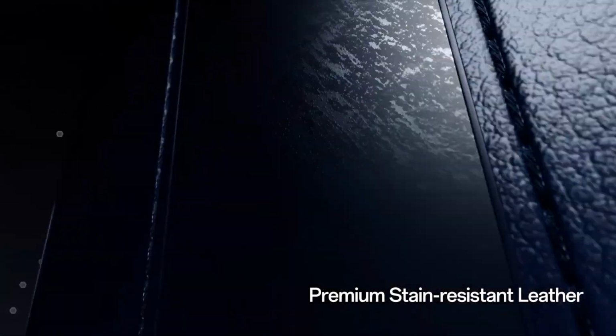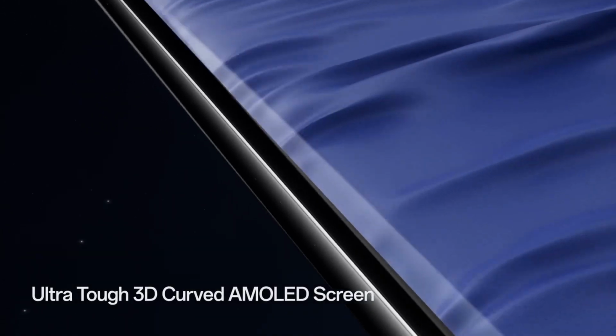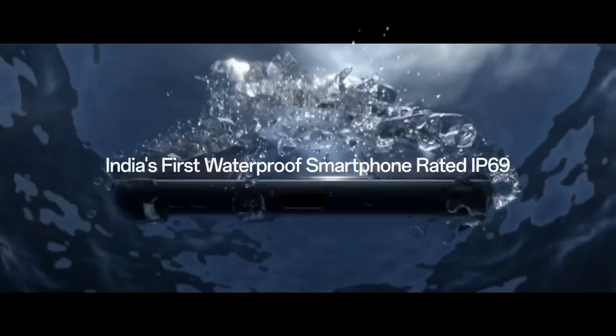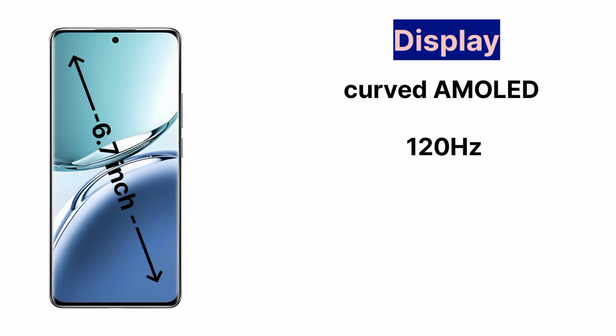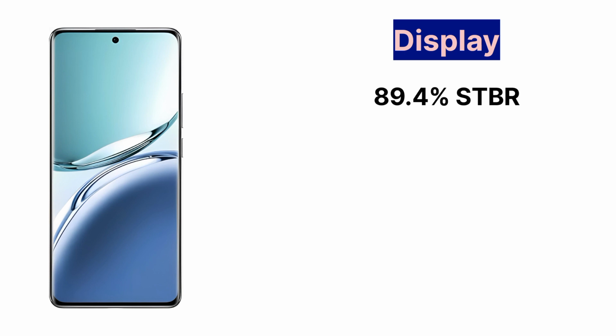And obviously, this phone will not be as good as a flagship phone, but the real question is, does it even matter? Well, we'll have to find out. Let's start with talking about the display. This phone comes with a 6.7-inch curved AMOLED display with a 120Hz refresh rate and a peak brightness of 950 nits. It has a resolution of 1080 into 2412 pixels. The screen to body ratio is 89.4% and the pixel density is 394 ppi.